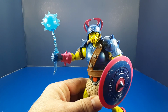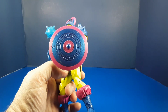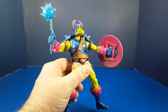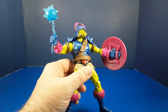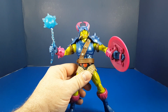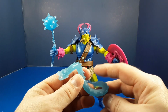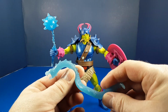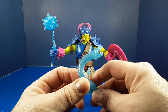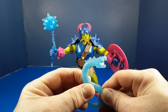Pighead comes with his mace, which is a translucent blue, as well as his shield. He's got the same alternate hands as Sunman. He's got an open palm for the shield, a grasping hand for the left and right, and a closed fist for the right. He also comes with this rubbery serpent, very flexible. I'm not sure if this is supposed to be a weapon, a creature, or an energy effect, but he does come with this as well.